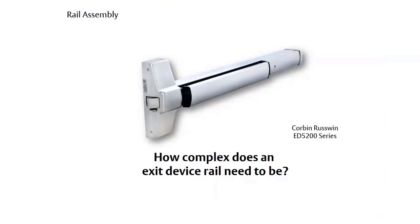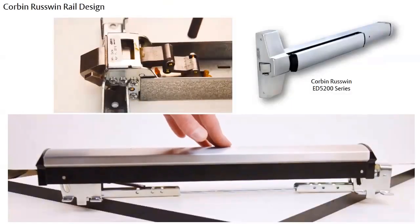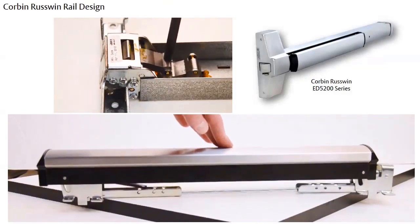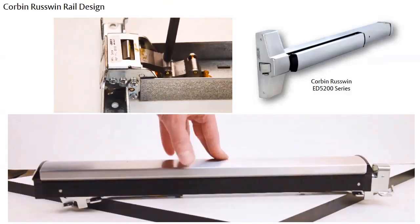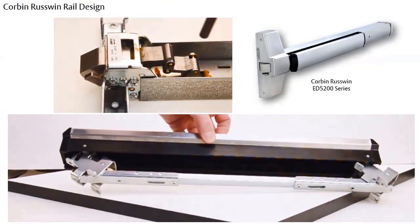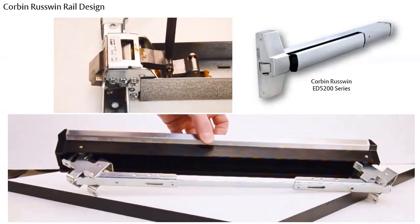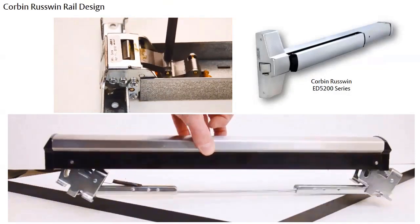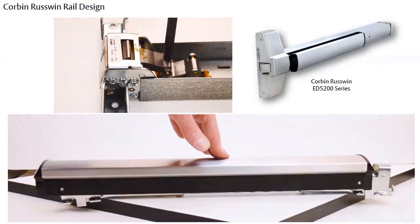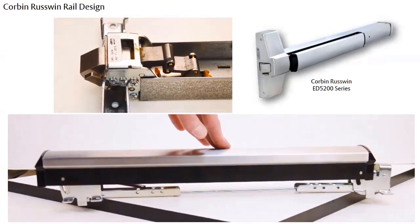So how complex does your exit device really need to be? With Corbin Russwin, their exit devices are actually very simple. When you push down on the rail, it comes in direct contact, and that retracts the latch bolt directly. When you look inside of the push rail, there's basically nothing in there. You don't have a whole bunch of springs and components and retaining rings. It's a very simple design, so it works out very well, and it's extremely durable.